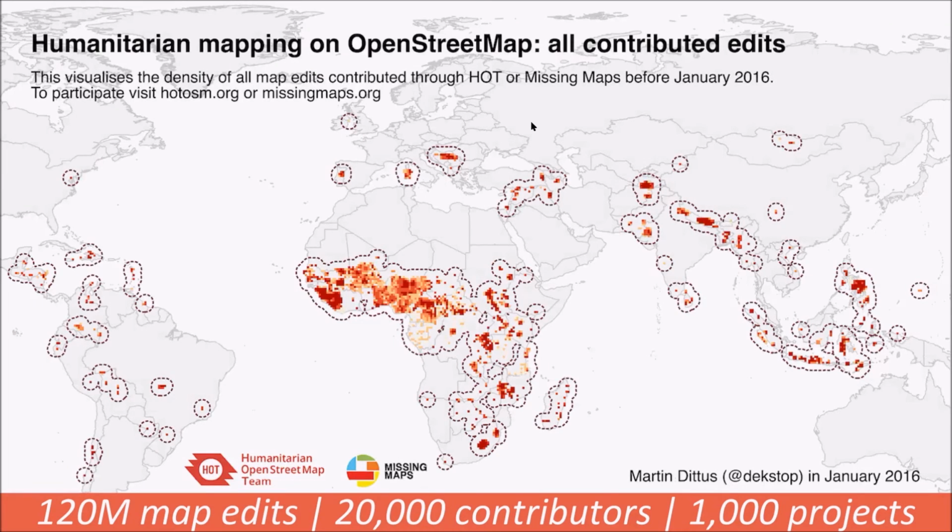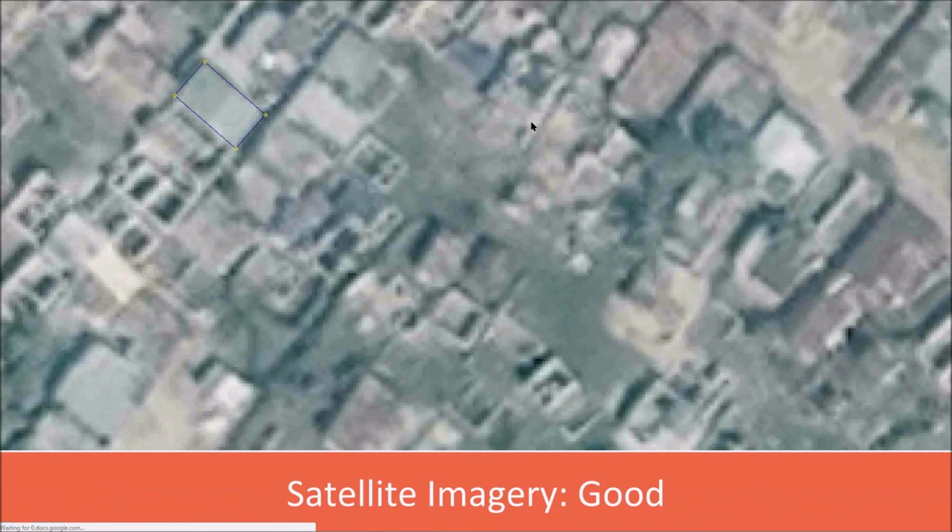This just gives you a sense of where my organization works primarily. We're generally focused on what we call the global south or lesser developed countries, emerging economies, however you want to phrase it. But these are the places where map data is usually lacking, it's incomplete, or it's just non-existent. So this just gives you a sense of the areas that we typically work.